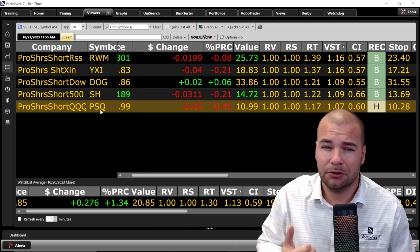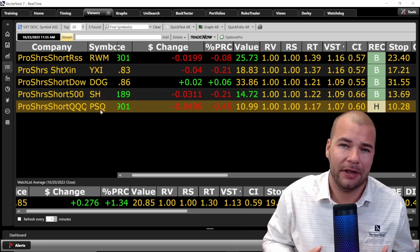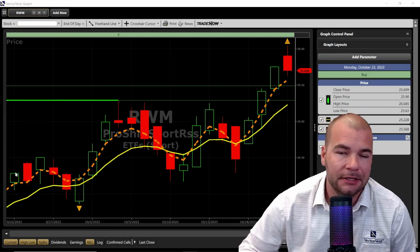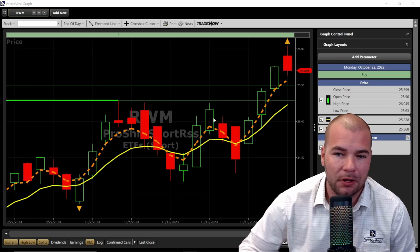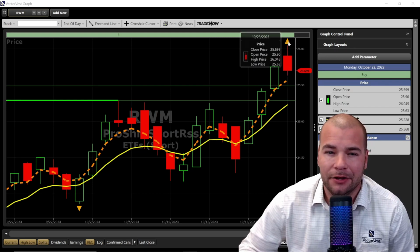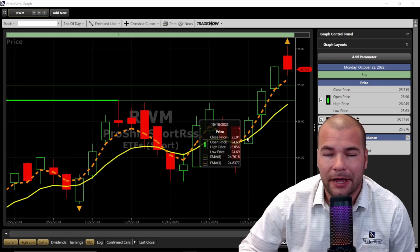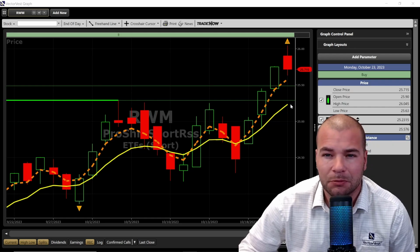So let's jump over to the graph and get a technical aspect and see if these contras are still moving in our favor. First on the list is RWM. Again, this is the ETF that is shorting or playing to the downside of the Russell 2000. We can see nice price action from lower left to upper right over the last month. Price action is hitting a new high. In addition, it did break above these levels of resistance, now becoming a level of support. In addition, the 3-day exponential moving average is greater than the 8-day exponential moving average, showing price momentum still to the upside.